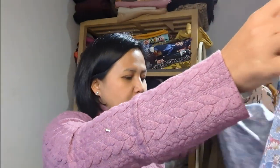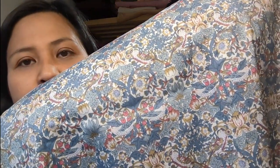So this is in their organic range, which is a bit annoying because by putting organic, it makes it a bit more expensive. And I don't know why. Well, not all of their fabric is organic, to be fair, but I thought it was a bit cheeky, as all of their fabric is expensive anyway. By adding organic, obviously, the price went up by a couple more pounds. But I really love that print because I've not seen this colorway for this particular print.